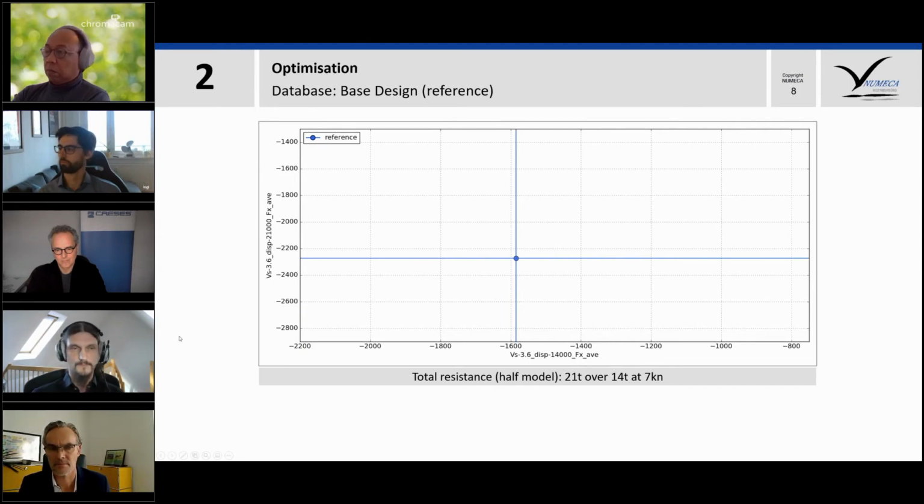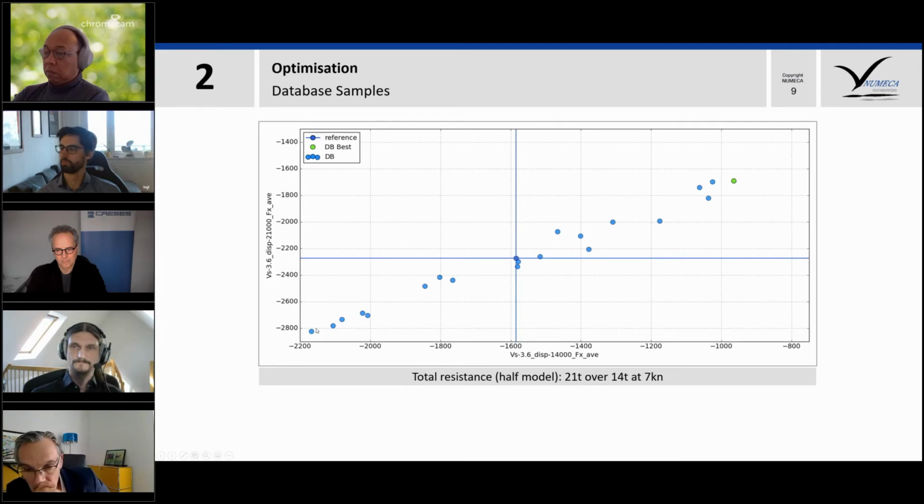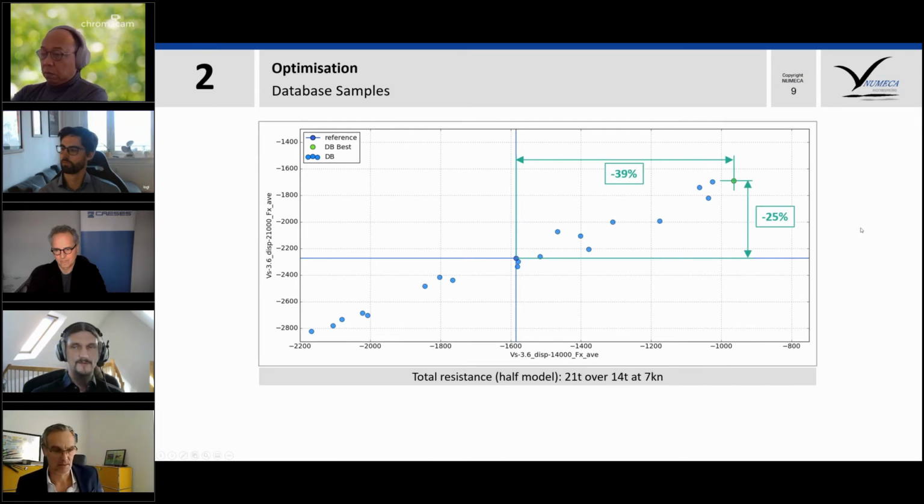This is exactly as the flow solver delivers the data. And this is our database. We ran 20 samples on it. We see a large variation in the drag values that we get. We also see a correlation of the drag values, which is not a surprise, because they are more or less lining up along a diagonal. And the important thing probably is the best random sample in the database already showed a substantial improvement.